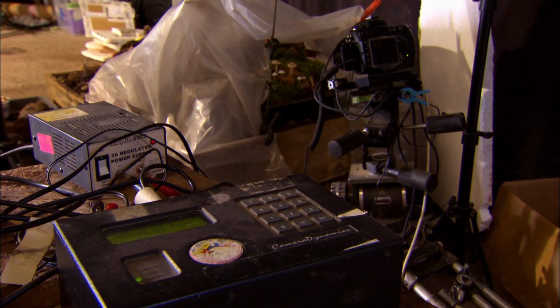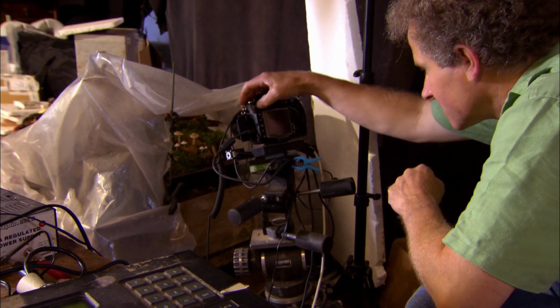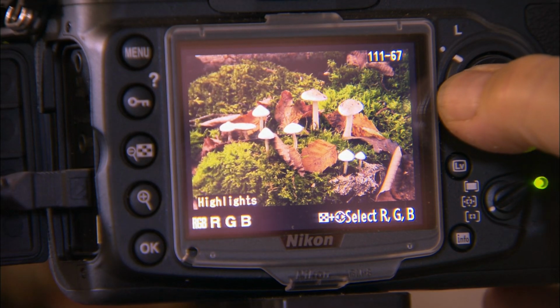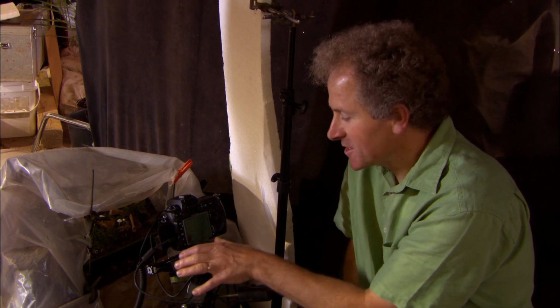When you're doing 3D in time-lapse, you have got a possibility, because you're only taking one frame at a time, you can actually use one camera, take your right frame, and then using the same camera, move it slightly and take your left frame. What we have here is a little rig that moves the camera sideways, and I'll just run it to show you how it does a shot.